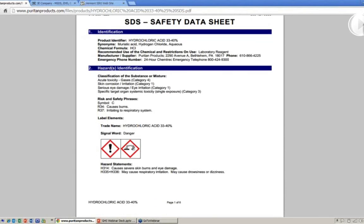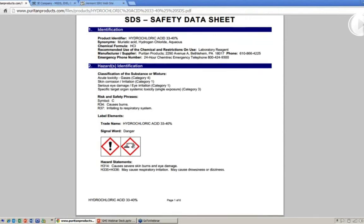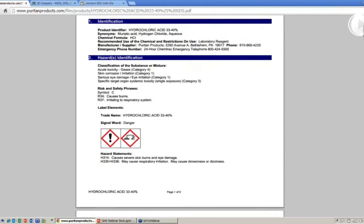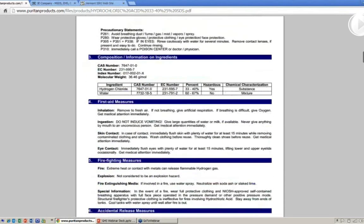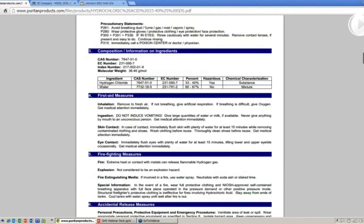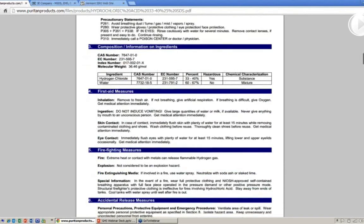Then it also follows up with the hazard statement. This hazard statement is giving you, again, an idea of what's potentially going to happen if you're overexposed. So we have the identification of the hazards, and that's always going to be on the first page. That's essentially the most important information that you have. Then you see the composition, the first aid measures, the firefighting measures, and what happens if there's a release. This is all stuff that we had just talked about, but it gives you an idea of what you're going to be seeing on a daily basis.